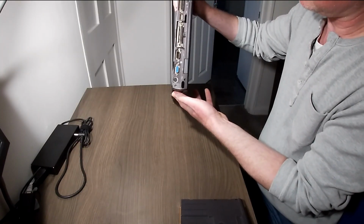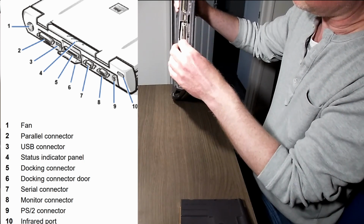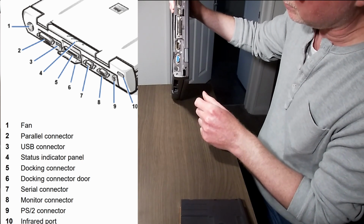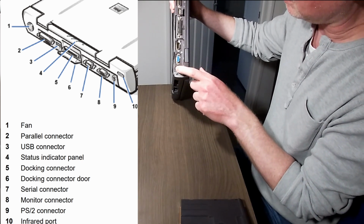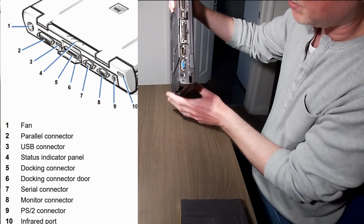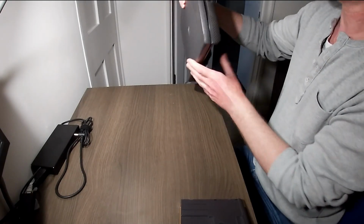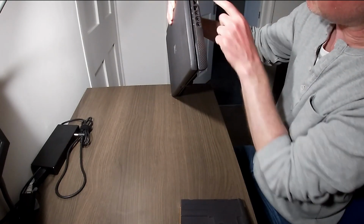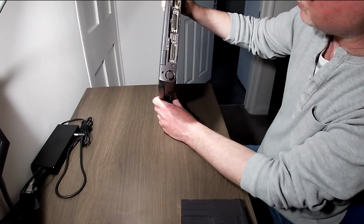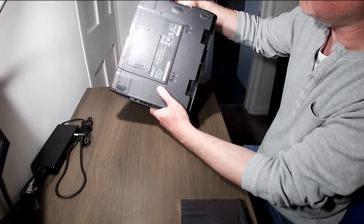On the rear, we're missing the docking station connection cover, although the socket looks fine. Keyboard, mouse, VGA, printer. We have a USB, I wonder if that does anything. So there we go, that is the heatsink. Like laptops of the time, it looks like a network, Ethernet was not standard. We would use a PCMCIA card.